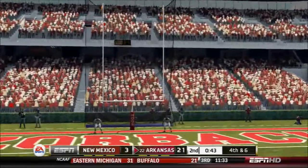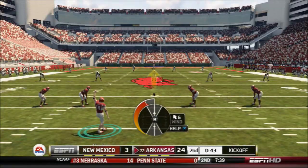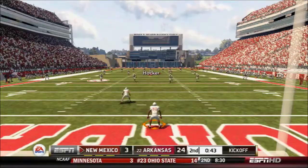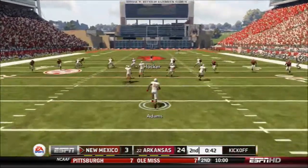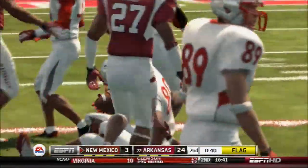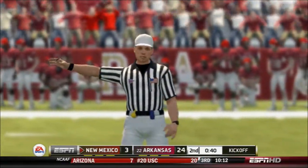The kick is away. It's long enough. And he just drilled it from long range. 24-3, Arkansas. Arkansas is ready to kick it away. He's to the 10. He's to the 20. And he's tackled at the 24-yard line. It was the umpire that threw the flag, and generally, that's a holding penalty.